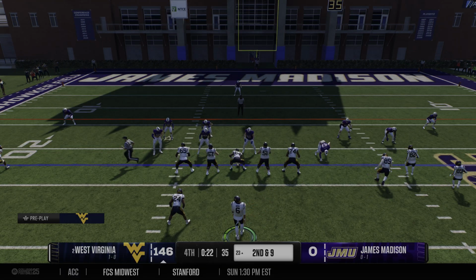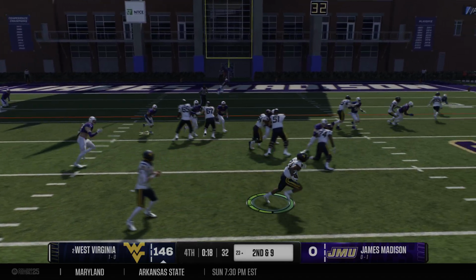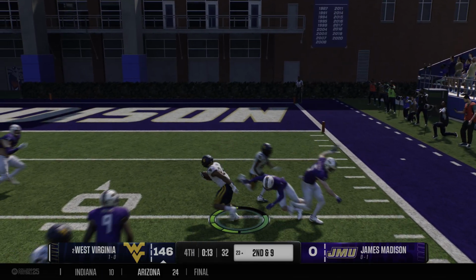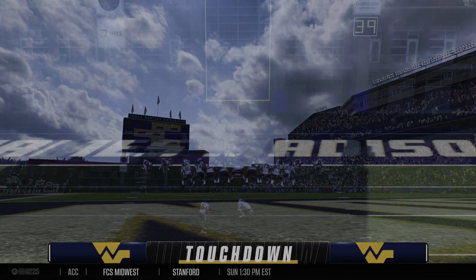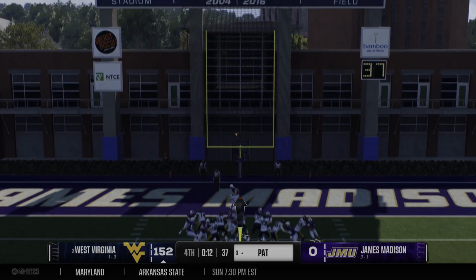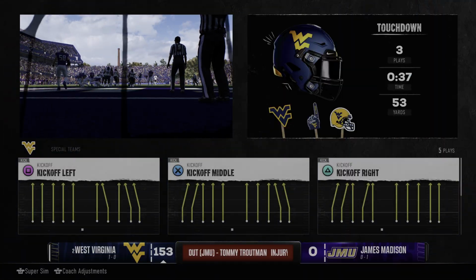Didn't get much on first down. It's 2nd and 9. 29. Give to the running back. Puts him in the spinner and moves on. Touchdown, West Virginia! And the pummeling has started. Number 24 in the end zone. Kick is up and good and puts one more on the lead.